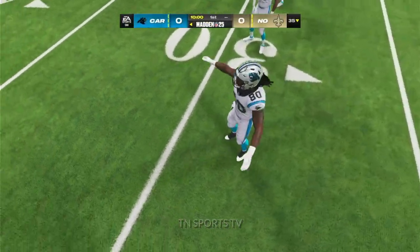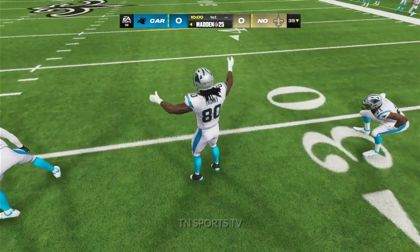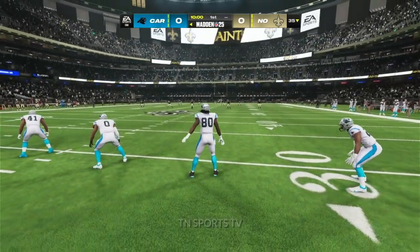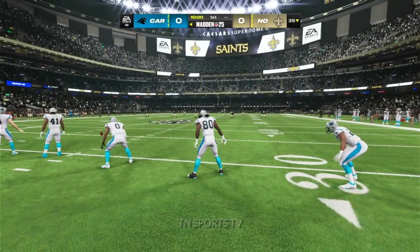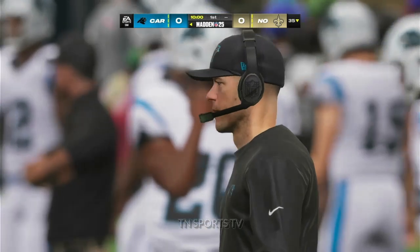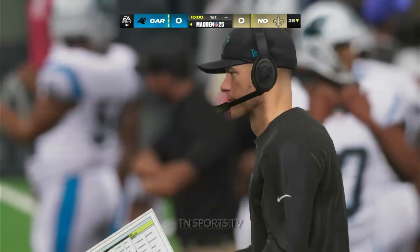Well, my keys are on the defensive side of the ball for both teams, and the big one, making sure you avoid giving up the big play. These safeties are going to get tested all game long. Their job: keep the ball in front of them, tackle people, make them run extra plays in order to try and score.